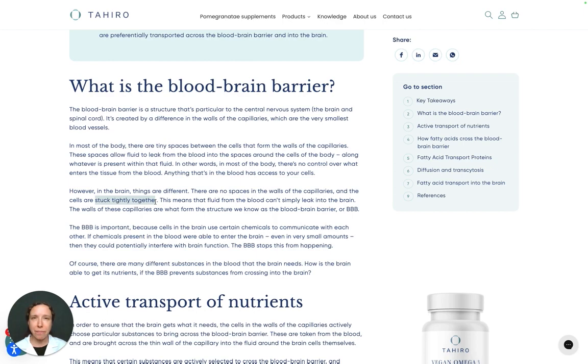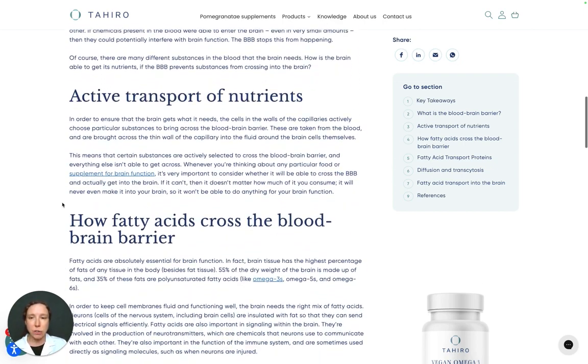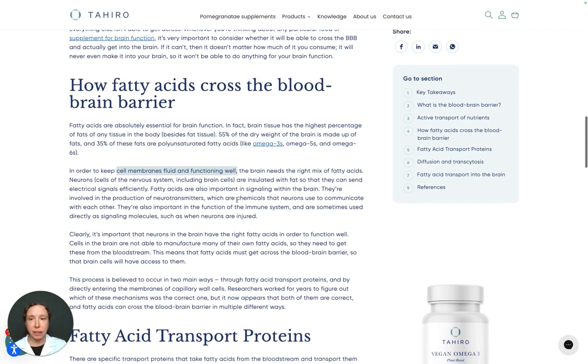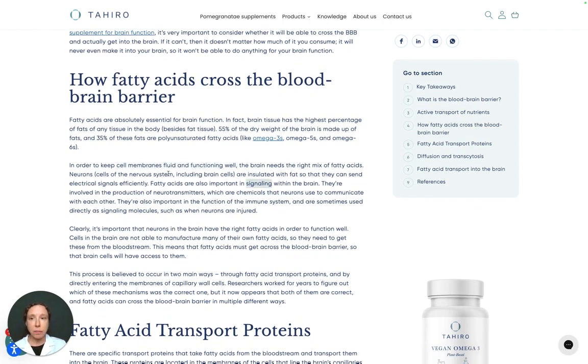Okay, wait a minute. Brain cells still need access to nutrients, right? We know that they need to get nutrients somehow. For example, we know that fatty acids are extremely important for brain function, right? They're important for keeping cell membranes fluid, allowing them to function well. They're important as signaling molecules. They're important for producing neurotransmitters, which are those chemicals that the neurons are using for communication, right? So we know that fatty acids are essential.